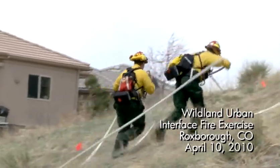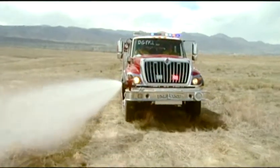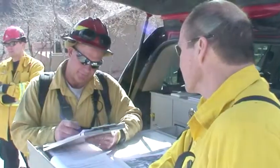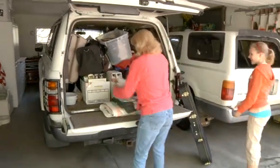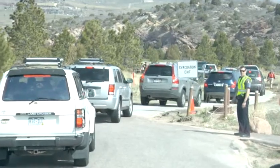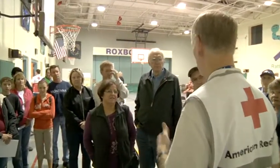On April 10th, we held our annual Wildland Fire Interface Drill. This drill is set up every year to prepare our wildland firefighters as well as the community for the event of a wildland fire. The exercise was set up both to test the skills of the firefighters and also to test the ability of the community to evacuate out of the community safely and successfully to an evacuation shelter.